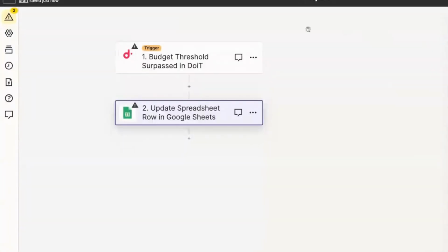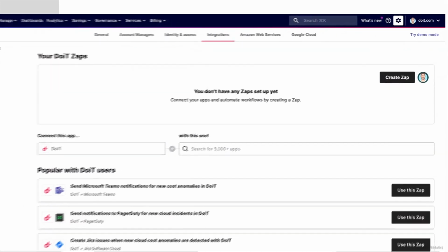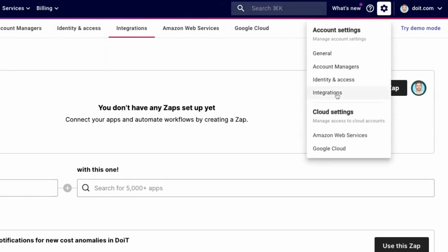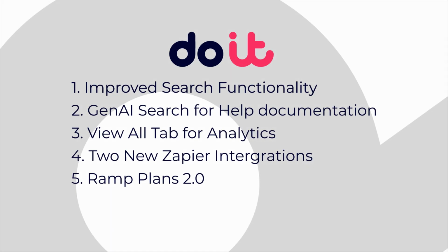The second trigger is for when your budget threshold gets surpassed. This is aimed at helping you keep track of your cloud spend against any planned budgets you have set up with us. One customer use case of this is automated logging of budget consumption data directly into your Google spreadsheet or Microsoft Excel if you use that instead. And remember, you can access all of your DoiT Zaps in the DoiT console in the Integrations tab, which is under the Settings gear. So definitely, if you're a Zapier user, give some of these new triggers a try on top of the other triggers and actions that we have available, and let us know what you think.